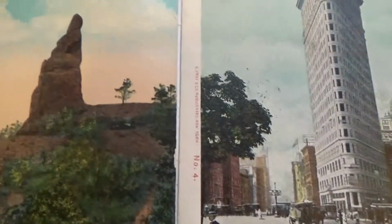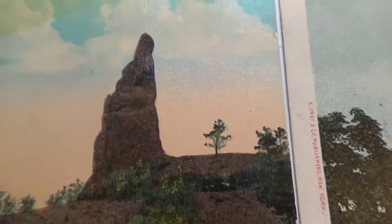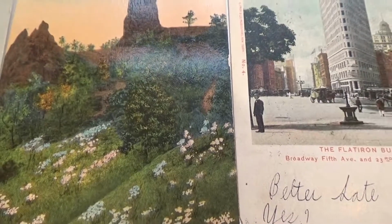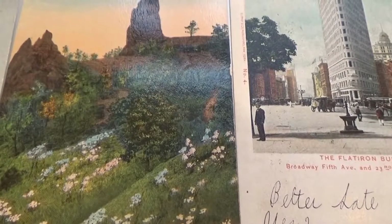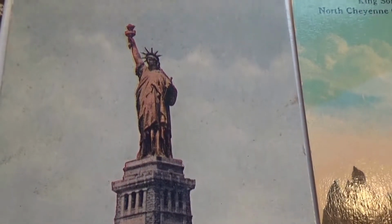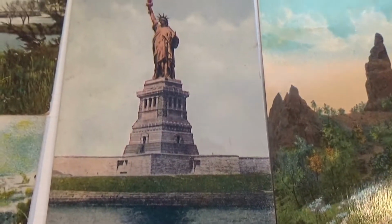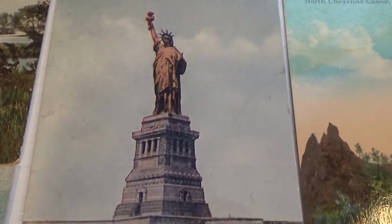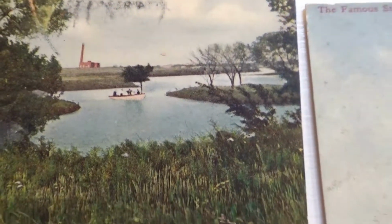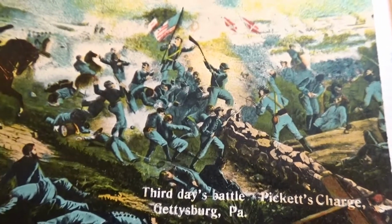Wow. And here we are, Colorado. Definitely in the springtime with the beautiful flowers, huh? Okay, and the Statue of Liberty. Nice postcard there. Oklahoma City. Oh, we showed that one already. Alright, well this one was my favorite one, I think, out of them all.